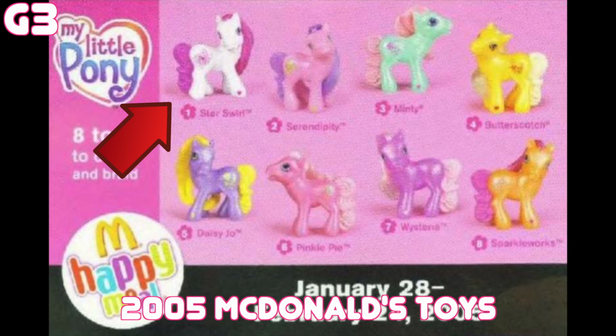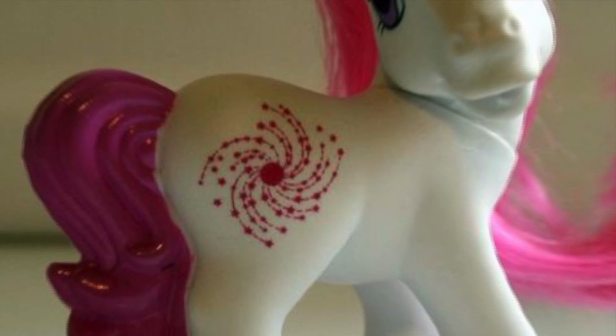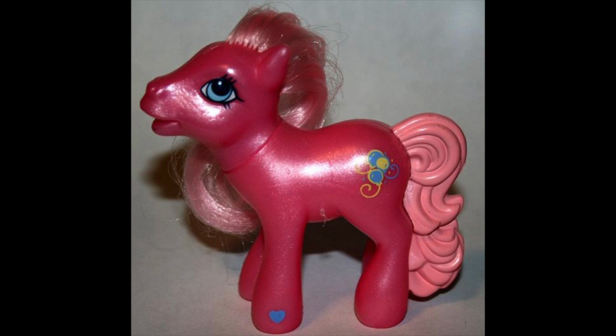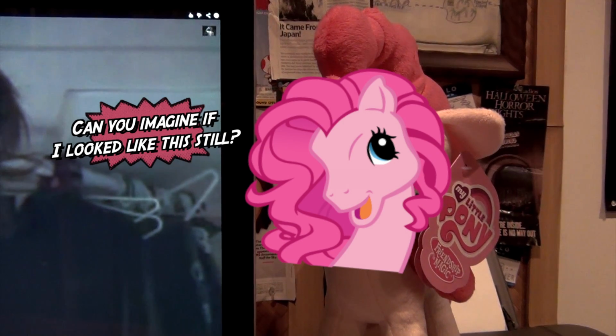The 2005 toys, based on Generation 3, has another Star Swirl toy, this time without the castle though. However, its cutie mark is probably one of the coolest ones I've ever seen. In that same toy line, there's actually an original version of Pinkie Pie. You looked really weird back then. Please don't ever make that face again.